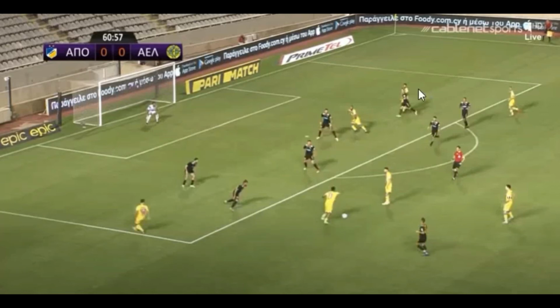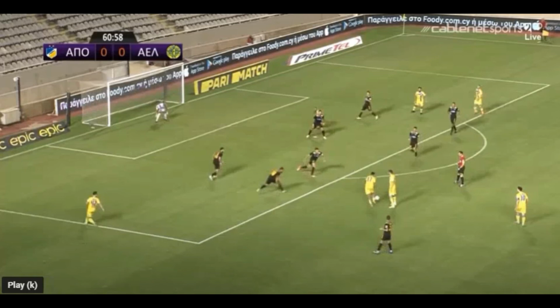You got your 2 men in the box. This guy's unmarked. The central defender isn't anywhere near him. You got another fella here, and you got a 3rd man at the top. So your options, wow, unbelievable. And even when he shapes to shoot, you have 3 players getting ready to block the ball. This guy is in acres of space.